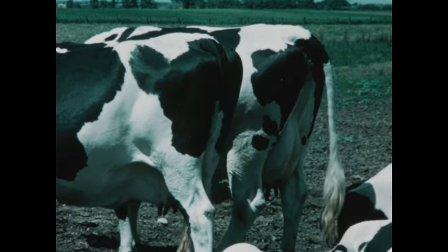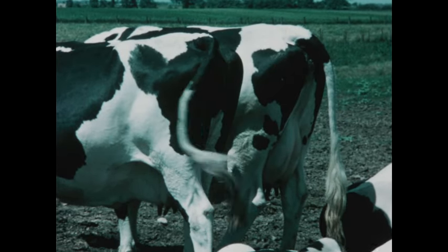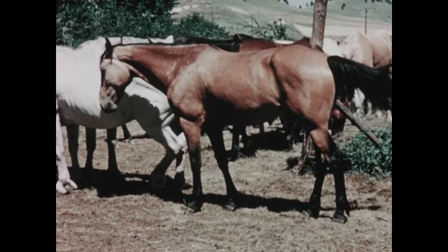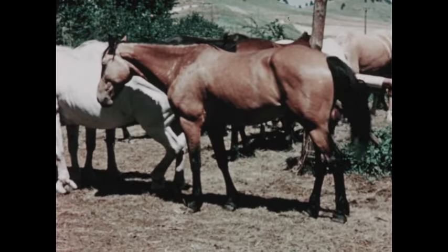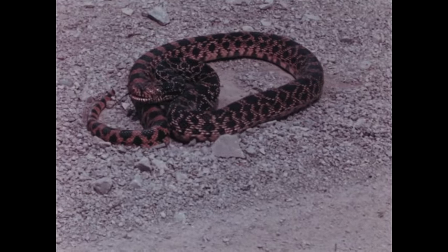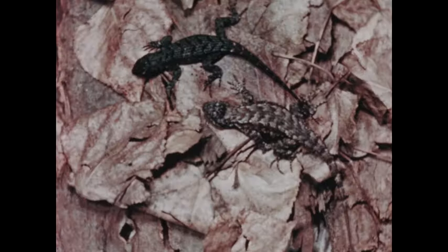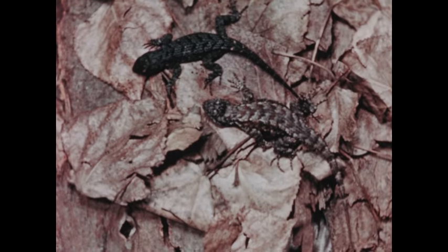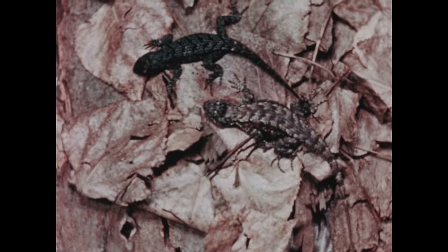Cows have tails. What is a tail for? Tell us what a tail's for. Horses have tails. What is a tail for? Birds have tails. Fish have tails. Snakes have tails. Lizards have tails. Please, oh, please, won't you tell us what a tail's for?